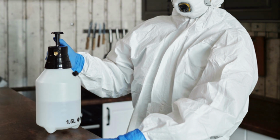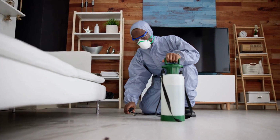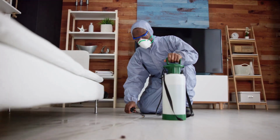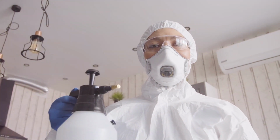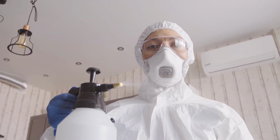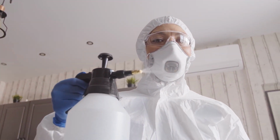Another option is to use insecticide sprays that are formulated for flying insects. These sprays can be very effective in killing fruit flies on contact. Be sure to follow the instructions carefully and use them in well-ventilated areas. It's important to ensure that the spray is used safely to avoid any potential health risks.